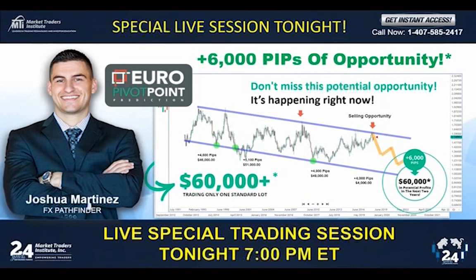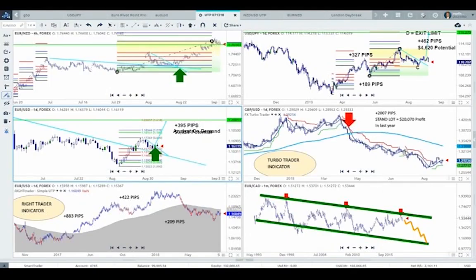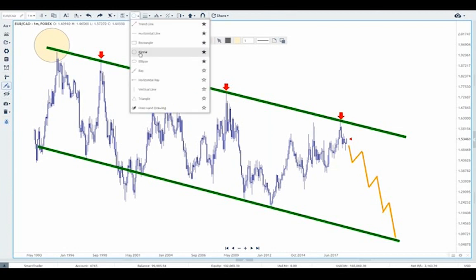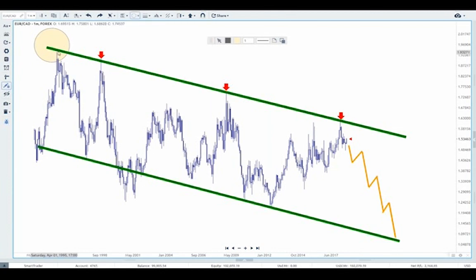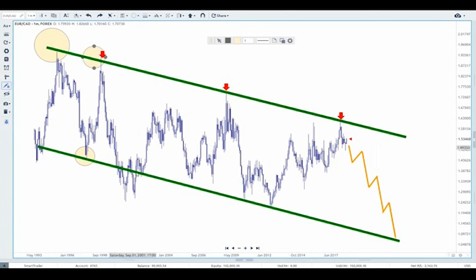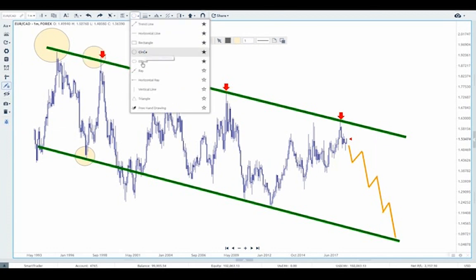So let's go back into Smart Trader, and let me pull up this chart right here. Write this down very quickly. This is the Euro, EUR, Canadian dollar currency pair. It's on a monthly time frame. Let me show you historically what this has done. Historically, over time, every time the market rallies up to this green line, it drops down to this green line. It then rallies up to the green line, and then it drops down to the green line.